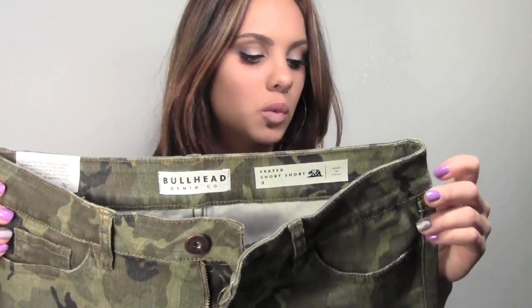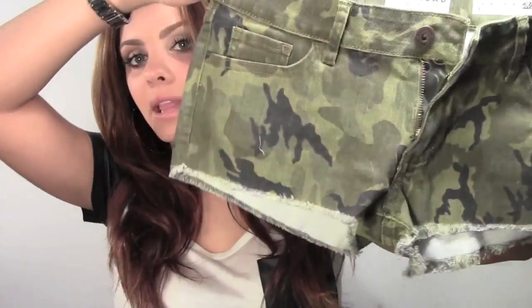The first two things that I'll show you are more shorts that I got, and these are by the Bullhead Denim brand, and these were $29.99. And I love the way these fit. They fit amazingly. I originally was going to grab one pair. I tried them on and I was like, oh my goodness, I have to get another color or something because they fit great.